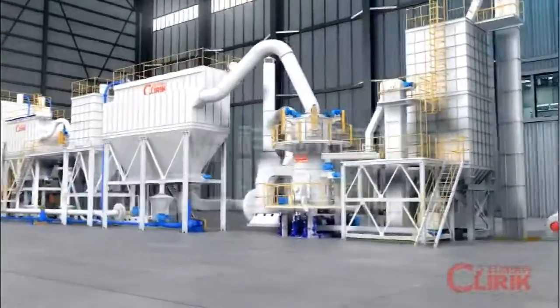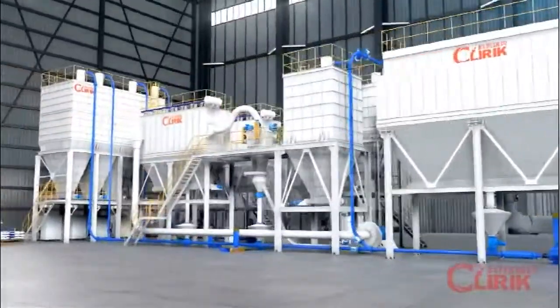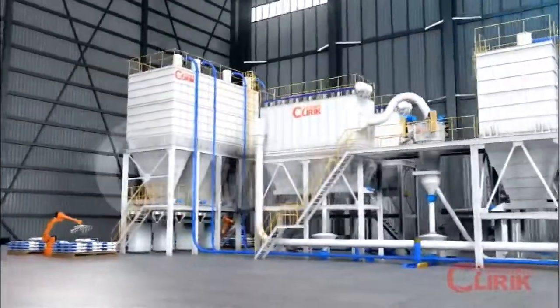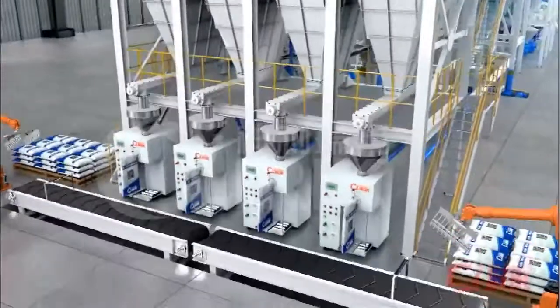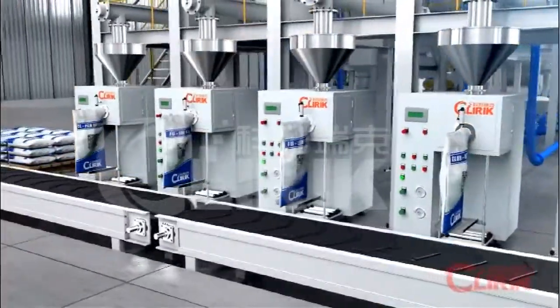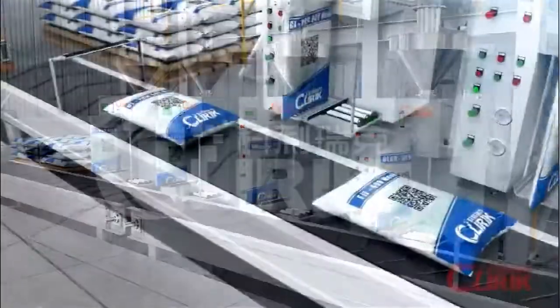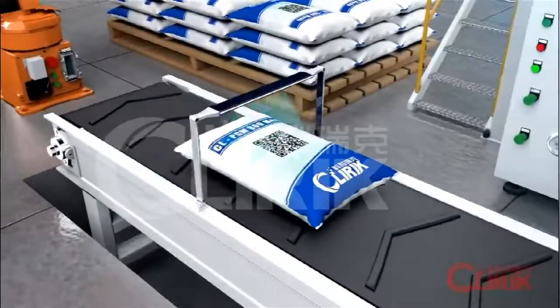The whole CLUM roller mill production line is operated under the central control system. The different particles can be adjusted easily by the intelligent controlling system. Finally, the final powder is collected by the bagging and palletizing robots, which reduce the labor costs significantly.